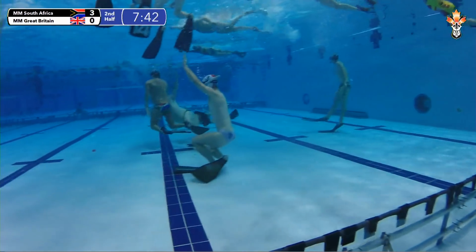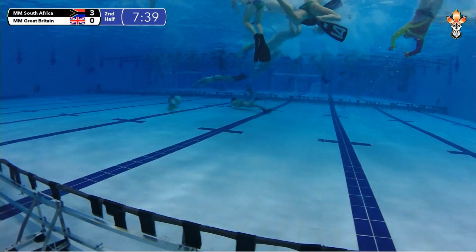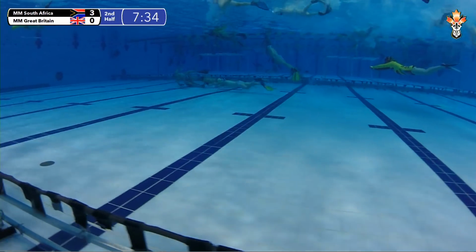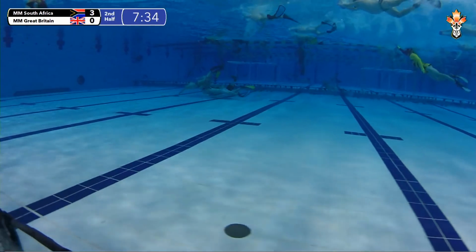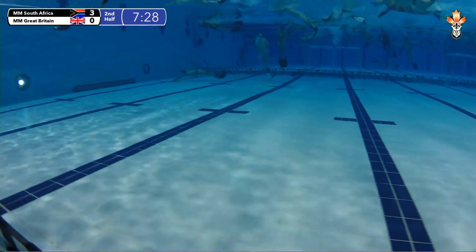Yeah, just a little bit too far behind him there. The right idea, a poor execution. And South Africa now have a chance to break away. Really good end-to-end hockey, which is being allowed to flow by the referees. I think what happened there is that he kept it a little bit too long, and he should have passed it sooner, and then they would have had the breakaway.